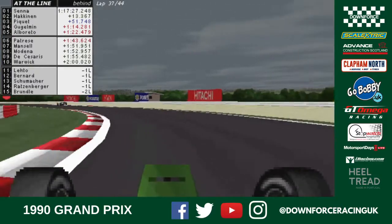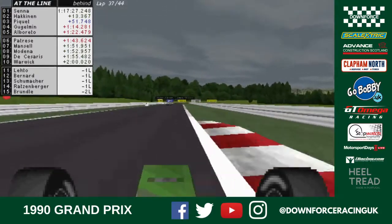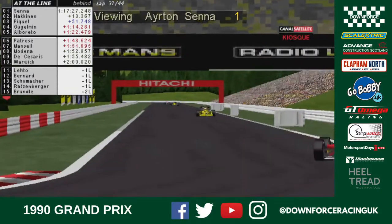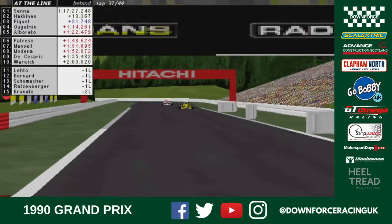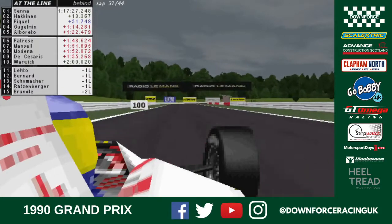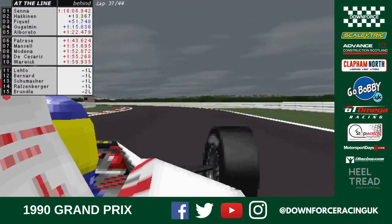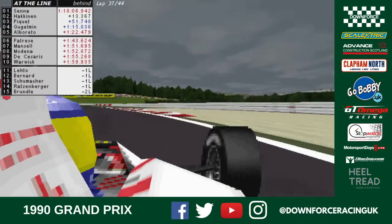Leto and Bernard in the Monteverdis, they're 11th and 12th. The Reynards of Schumacher and Ratzenberger are 13th and 14th. And Martin Brundle, who's had about 750,000 spins in this Grand Prix, has dropped to 15th place and is now two laps off the lead. Alboreto, fifth position, 7 seconds back from Mauricio Guggemin.